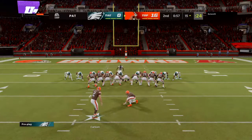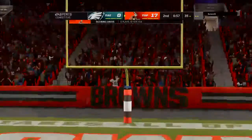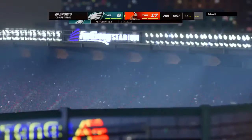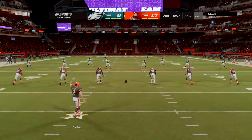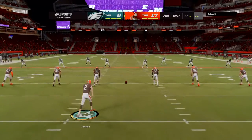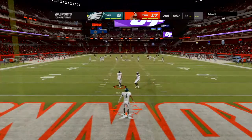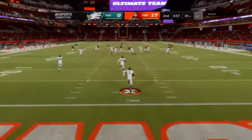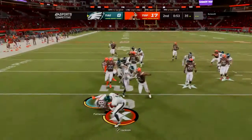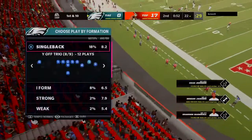And the Browns add 6 to their lead. Extra point by Carlson, up and good. And that makes our score 17-0. Following the touchdown, ready to kick it away is Carlson. And we'll see a return here from the end zone. And he'll get it up past the 20 to about the 22.